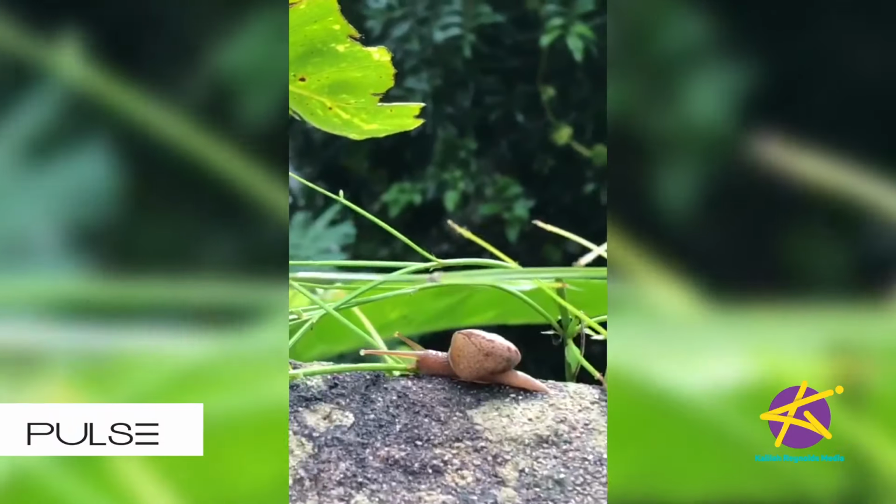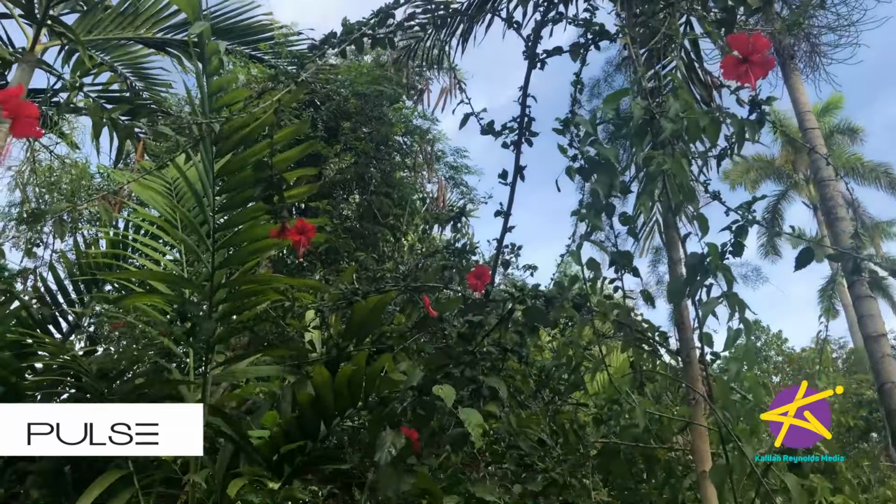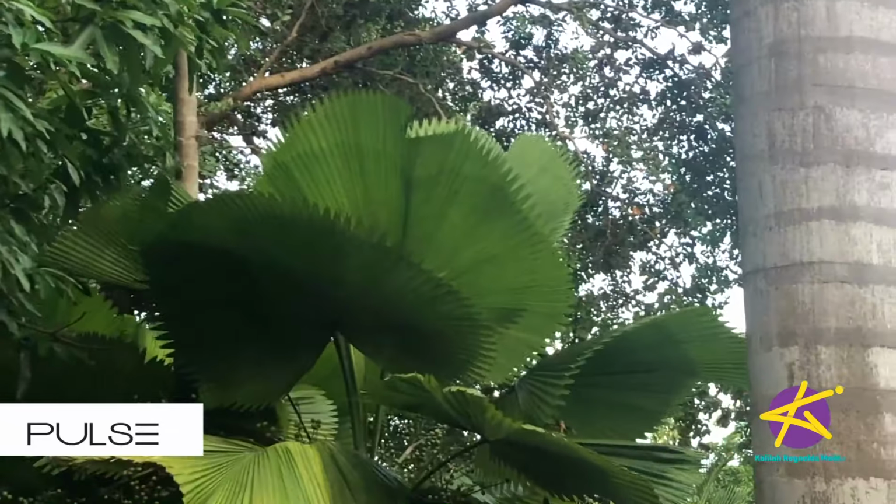I'm hearing the birds chirping. I feel immersed in nature. Green, definitely. Eco-friendly, low density. It's just amazing. It's a breath of fresh air, actually. Right, when they come up to Stony Hill and see us.